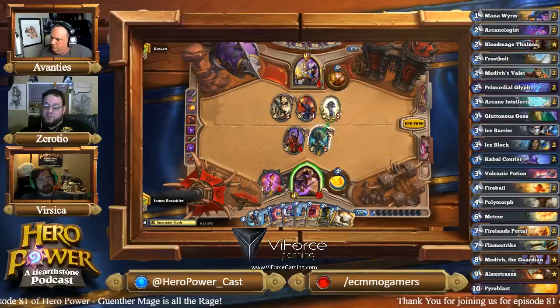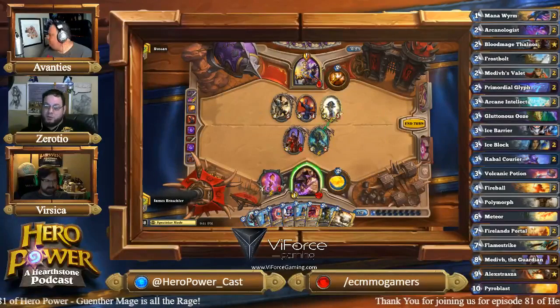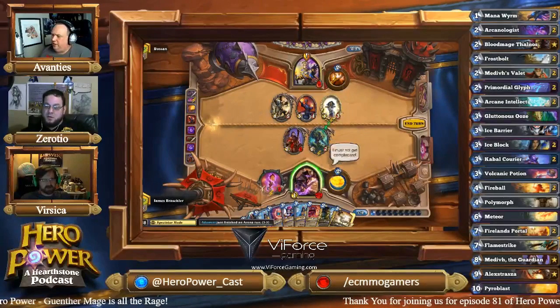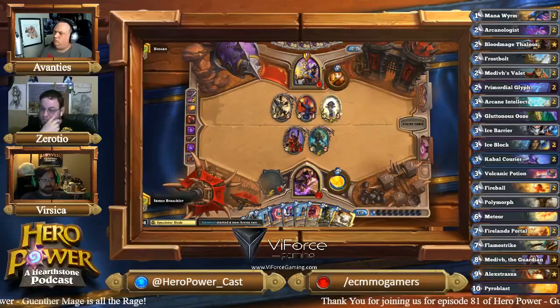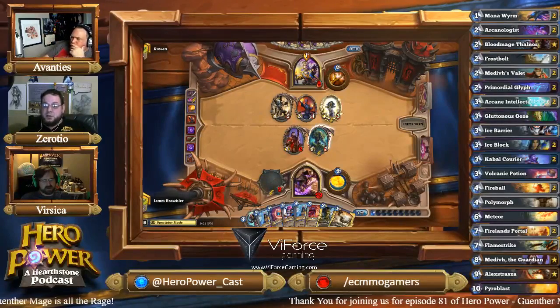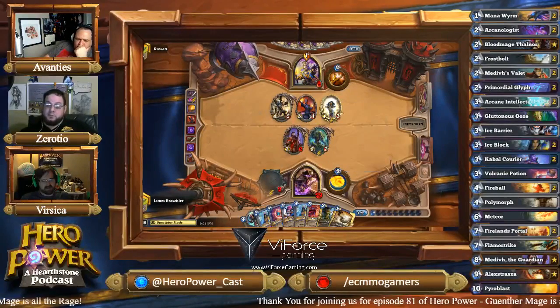We've got Frostbolt in our hand with ping, that's 4. So do we go face with Atiesh? No, because we ultimately want Fireball anyway. Yeah. Okay. I don't think he can clear. If we went to face with Atiesh, that would tell him we have Burn in our hand and he has to do something. Right. Which we don't really have Burn in our hand.